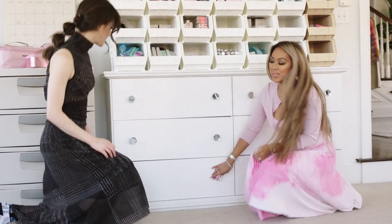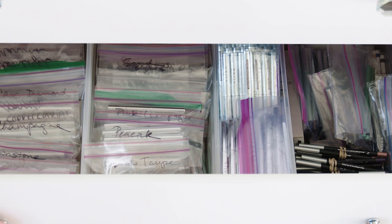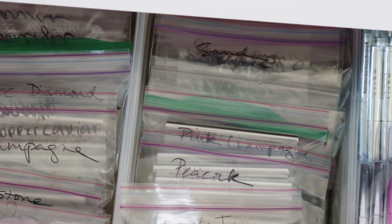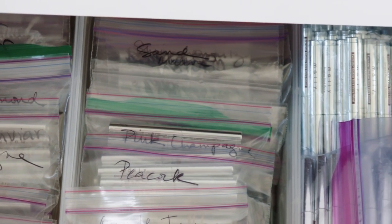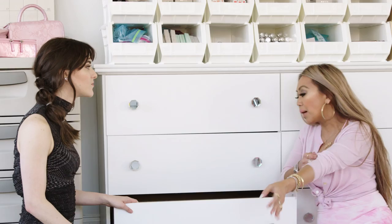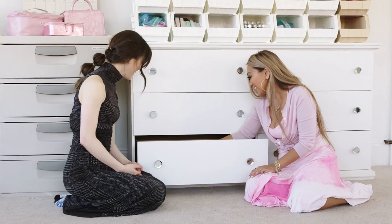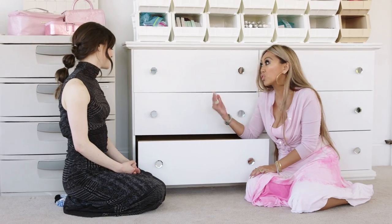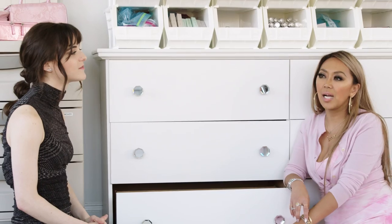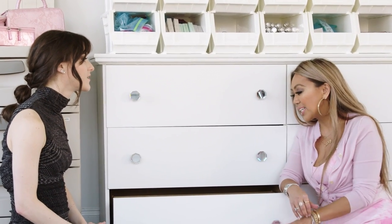So come down here. I'm going to show you a little mommy hack. We talked about my shadow sticks. We have a lot of them. This entire drawer is full of shadow sticks. We have tried so many bougie ways of organizing. The number one easiest way is literally Ziploc bags. Because we have so many, it's just the best way to do it. Do you know how many colors you have? I would say over 50 colors. It's a lot, but you need them all.